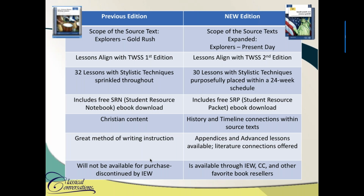Oh, I'm really glad that you brought that up. That is going to be a question we're going to see a lot. Actually, Jennifer, that previous edition is not even going to be available for purchase any longer. It's being discontinued by IEW. The families will need to purchase the new edition. Truly, it's going to be necessary for participation.